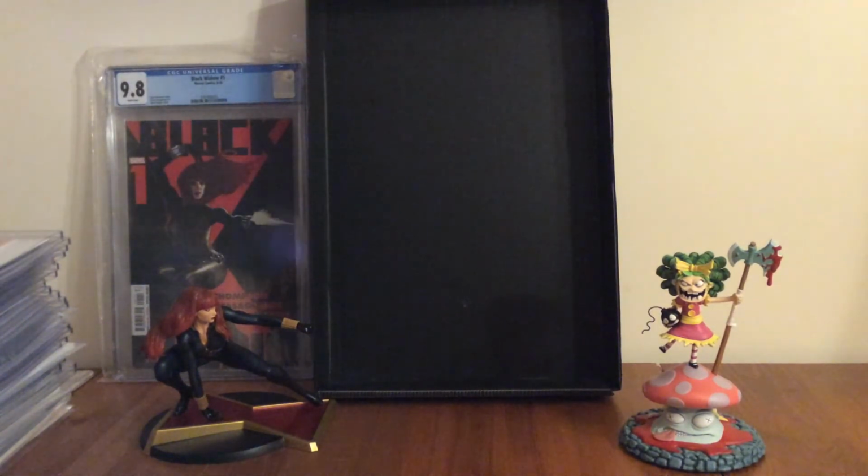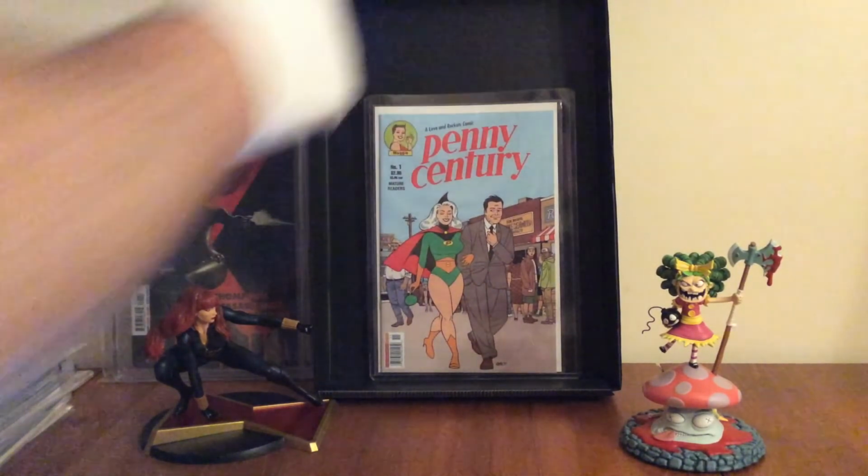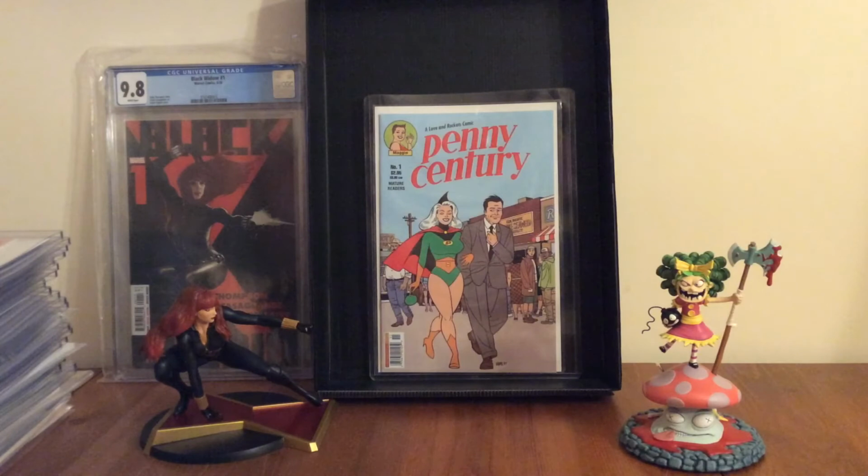Right, the next book I have to show is this one. Here we have a Penny Century number 1. I actually won this book on auction. This book won a Harvey Award for Best New Series in 1998, and features art by Jamie Hernandez. It was released by Fantagraphics Books in 1997.